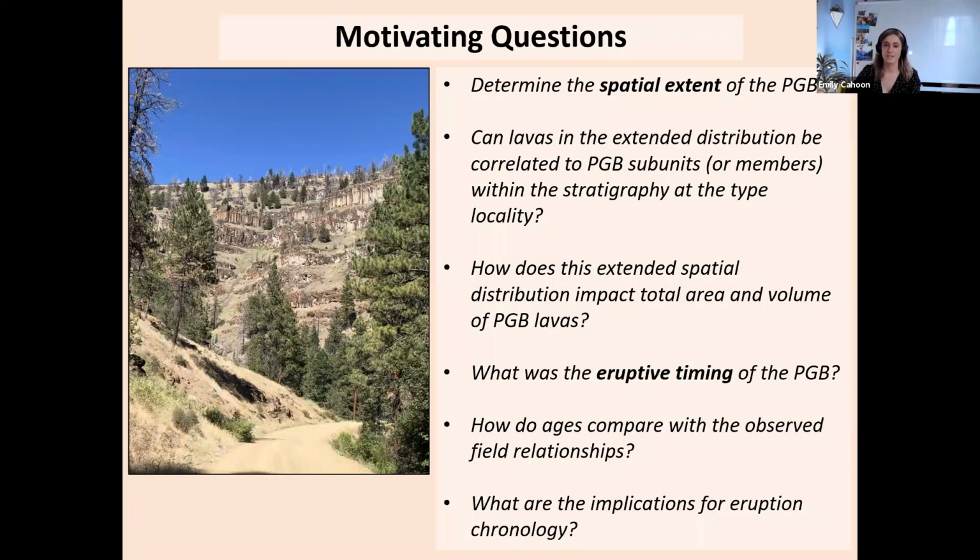And so there were a couple of motivating questions, and it had to do, one, with the spatial extent. So if there was this dike of Picture Gorge located pretty far south from the type locality, where else is Picture Gorge? A lot of these basalts in these areas are sometimes just broadly mapped as CRB or mid-Miocene basalt. But if Picture Gorge extends pretty far south past the type locality, it also plays into, when did the Picture Gorge basalt erupt?